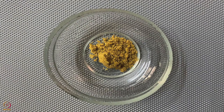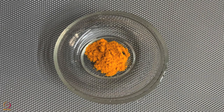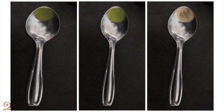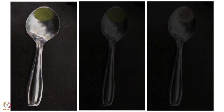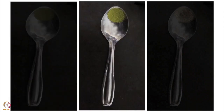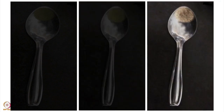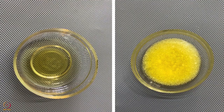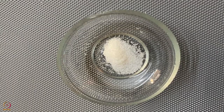You will also need spices such as 1 teaspoon coriander powder, 1/4 teaspoon turmeric powder, and 1/4 teaspoon chili powder. Other ingredients required are 1/4 teaspoon curry leaves powder, 1/4 teaspoon drumstick leaves powder, and 1/4 teaspoon nuts and seeds powder. Preparation of these powders have been discussed in another tutorial. Please visit our website for more information. You will also require 1 tablespoon oil or ghee and salt to taste.